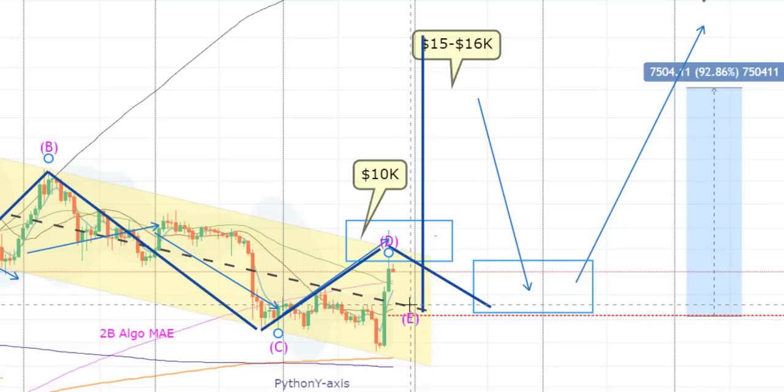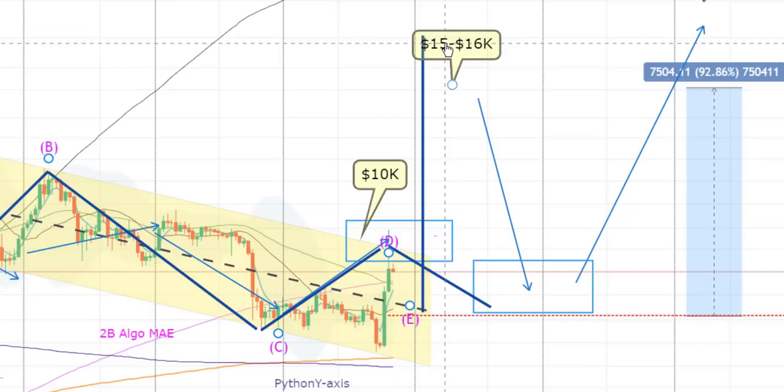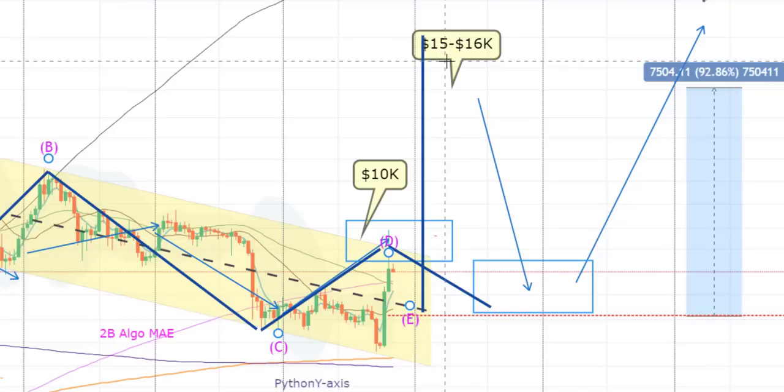Eventually it's going to drop into this E, and then we see a big move upwards. How high can that go? Again, guys, we don't know exactly the high point. That's why we are using Litecoin and Bitcoin.